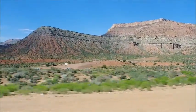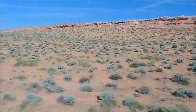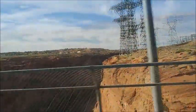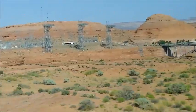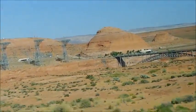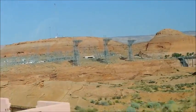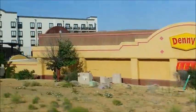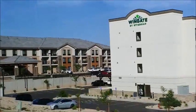We are jumping between northern Arizona and southern Utah in the USA, passing through a variety of interesting countryside. Our destination is across the Glen Canyon Dam, which forms large Lake Powell. We are now in Page. The construction of new large hotels side by side indicates we are reaching something of importance.